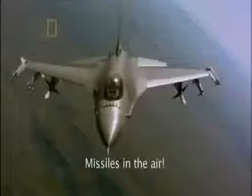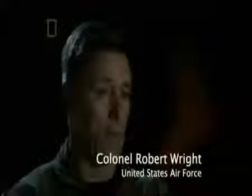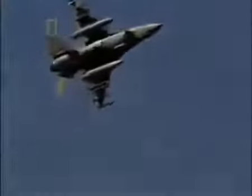Wright sees the missile breaking through the clouds, heading for O'Grady. "Factor 5-1, missiles in the air, missiles in the air." I called missiles in the air and then brake. But O'Grady doesn't hear him. The missile explodes between the two planes. But another missile is already on its way.